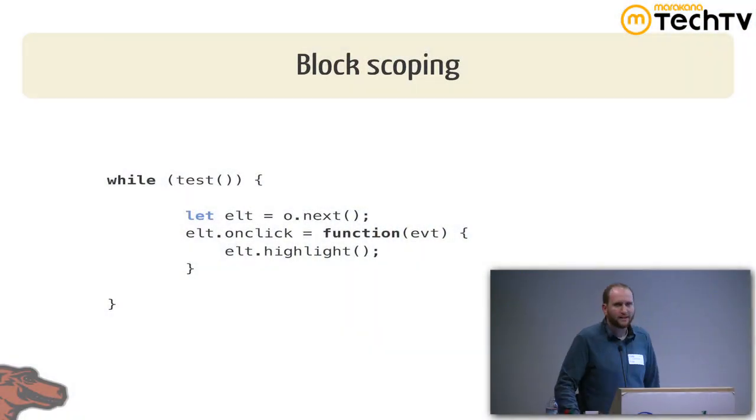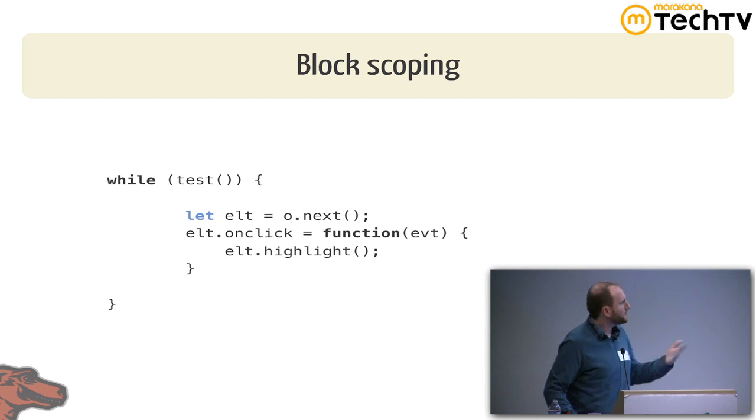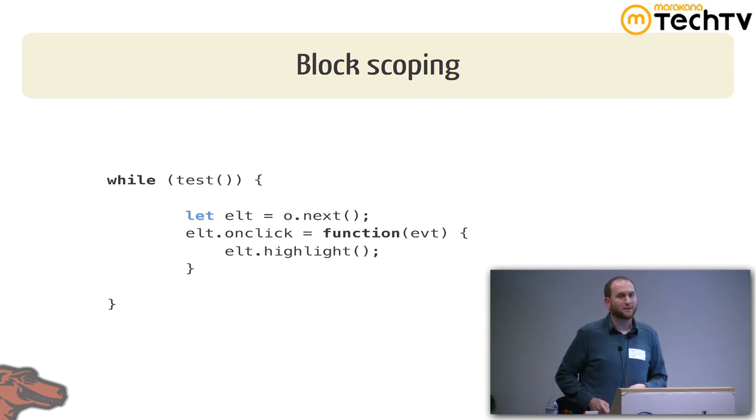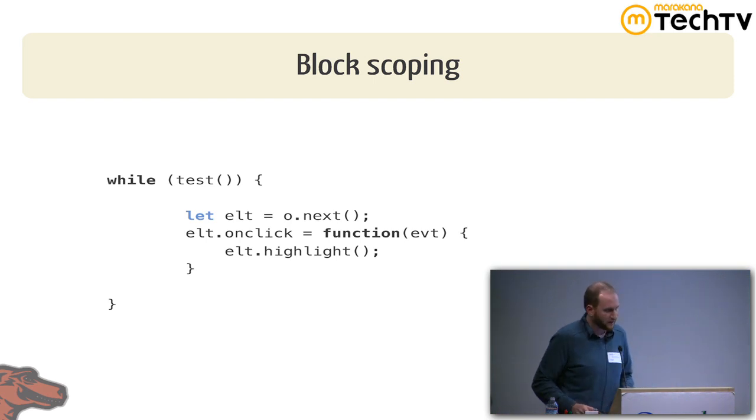So for ECMAScript.Next, we're going to introduce a new kind of variable binding using the keyword let that simply gives you what you expected in the first place. It's block scoped instead of function scoped. So now you don't have to use the immediately invoked function expression. You just get what you originally wanted in the first place.